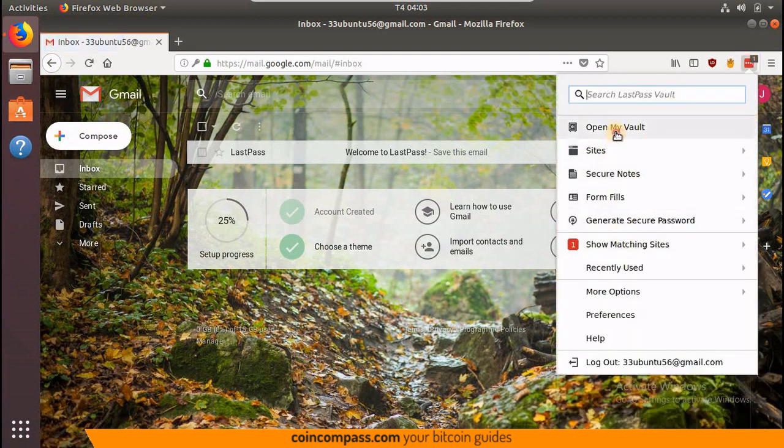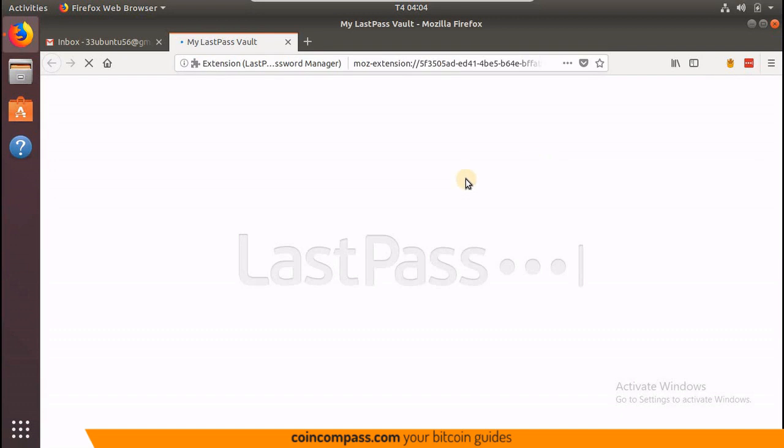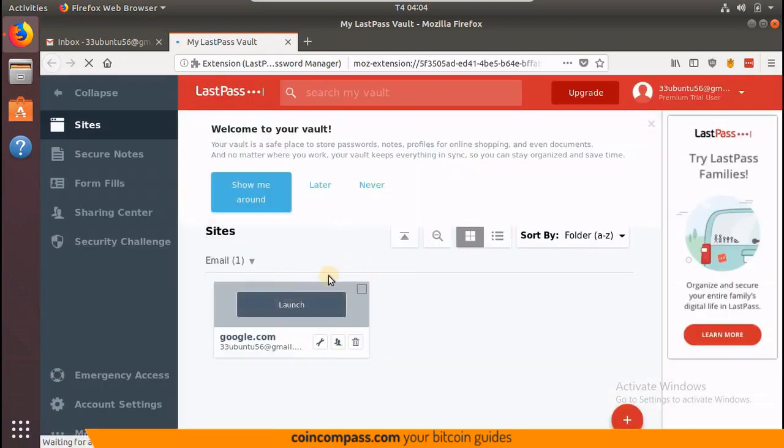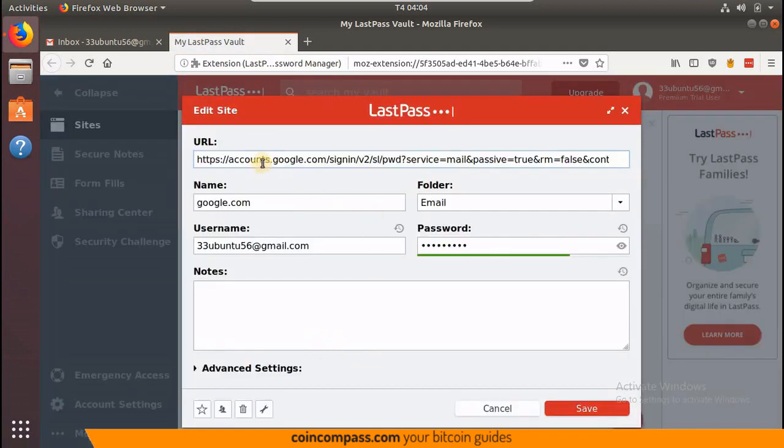So we can find it down there, but let's open the LastPass vault. And again, feel free to do the tutorials. They're excellent. So we've got one item saved. Let's have a look at it.